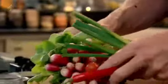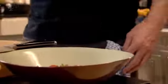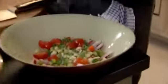Whilst the prawns marinade, I'm going to knock up a salad. This is a really nice sort of light, fragrant salad. Radishes, topped and tailed, and then into quarters. Cherry tomatoes, halved. Spring onions, sliced and seasoned. And then, just to liven things up, a bit of chilli in there. And slice them on an angle.